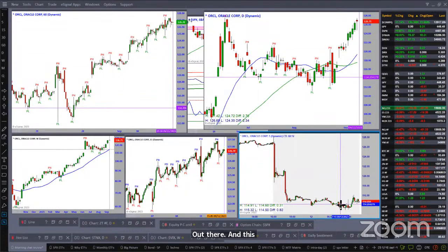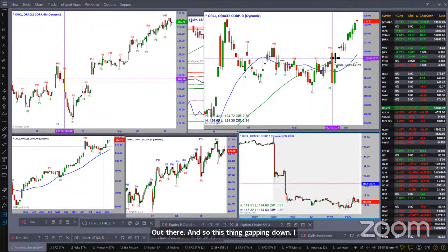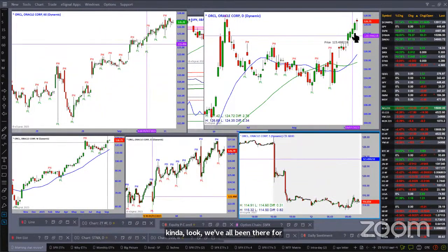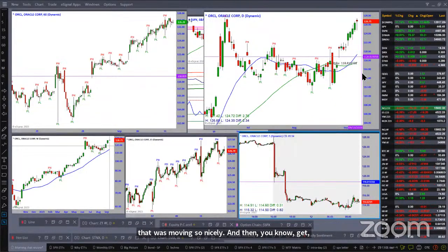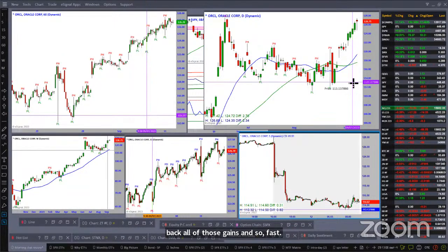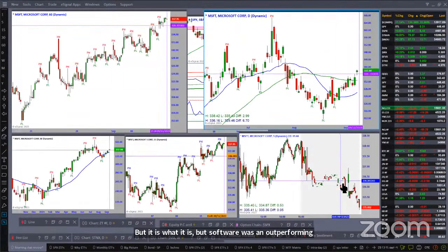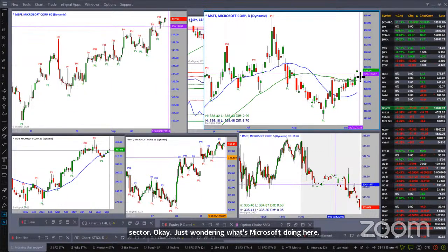So this thing gapping down, look, we've all been there one time or another. It's kind of disheartening to see something that was moving so nicely give back all of those gains so fast, but it is what it is. But software was an outperforming sector. And I was wondering what Microsoft is doing here. Look at that gapping below. It's a little mini breakout bar.